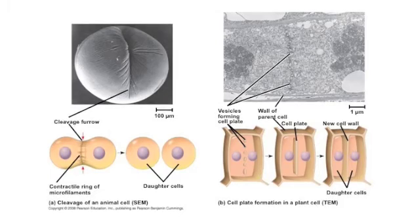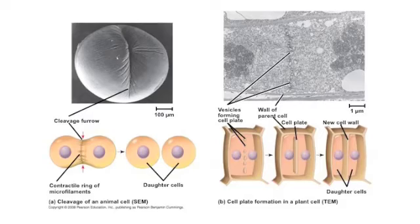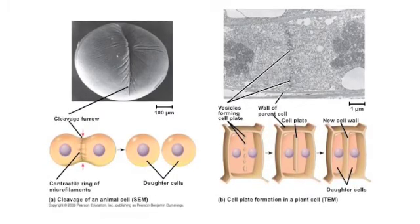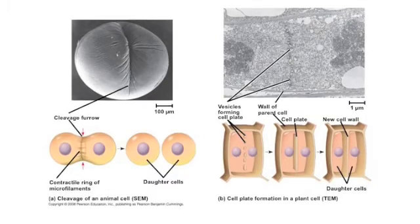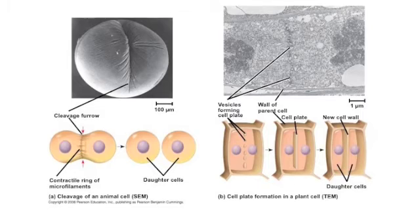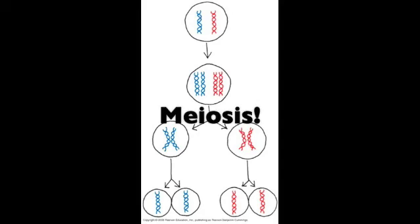Hey, what about plants? Don't worry, Arnold. It's pretty much the same, except in cytokinesis, the cytoplasm in the parent cell doesn't pinch or change shape at all. Instead, membrane vesicles form in the metaphase plate to form a cell plate, which divides the two cells with a cell wall. But there's also meiosis.